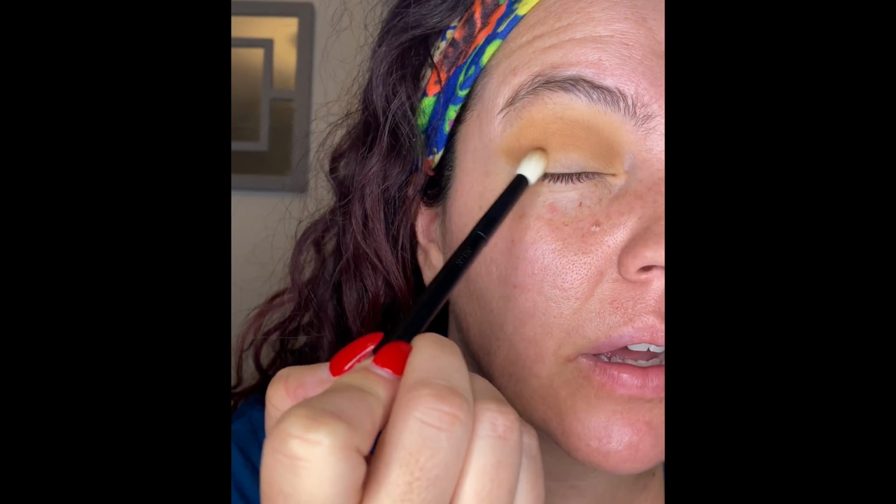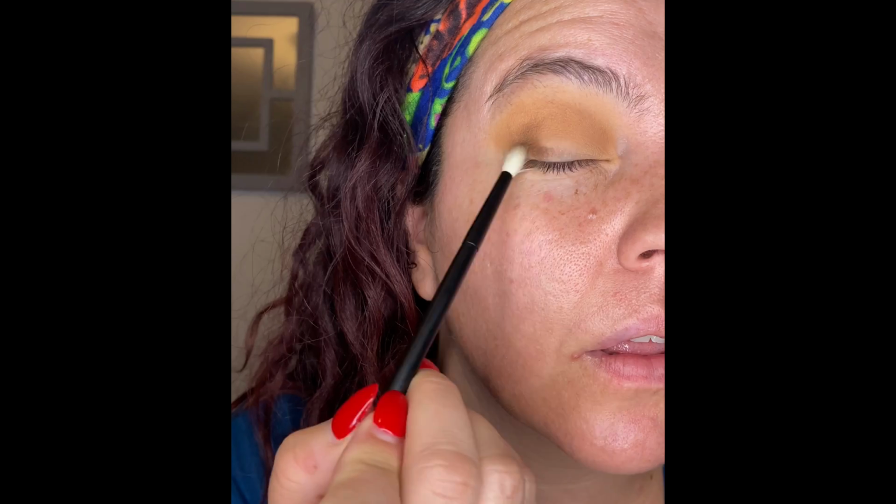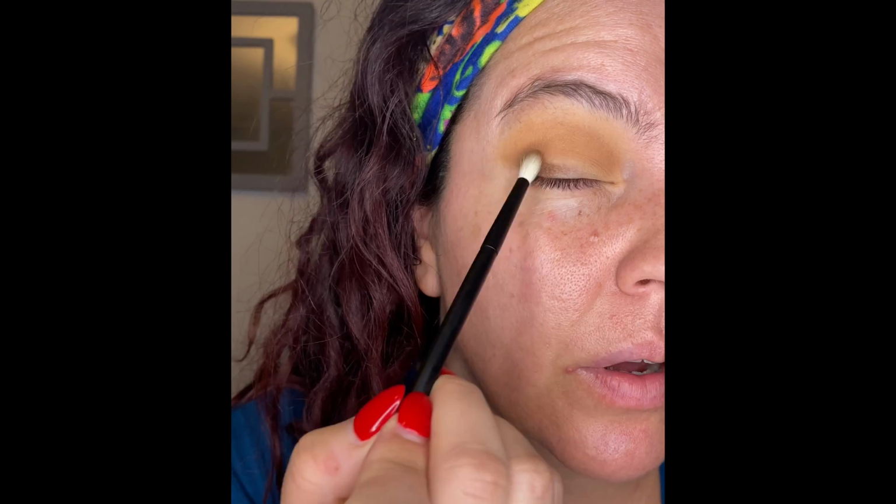I'm always in the market for a nice little neutral palette, even though I shouldn't be in the market for a neutral palette. I have so many of them. I probably should change brushes. Why do I still have this same brush? I'm going to go in with a slightly more tapered brush. But yes, Teresa is Dead influenced this first product here.